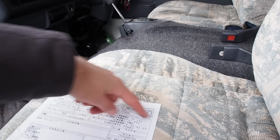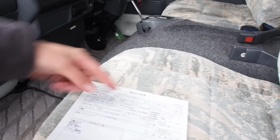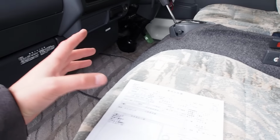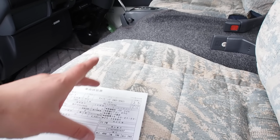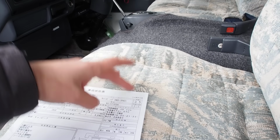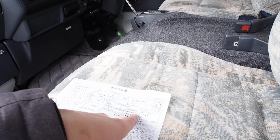Okay, so here are the sales points, the notes from the seller. Both of these are from the seller, and then this is from the inspection house. So let me translate this for you. Okay, so this one has a shower room, a toilet, rear ACs, so that you don't have to run the engine in order to use the AC.